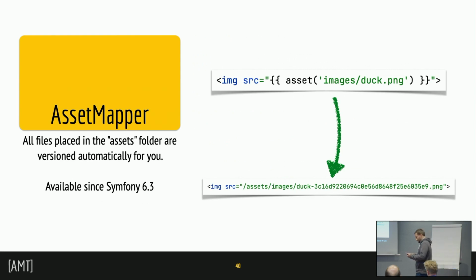Another component that we've added was asset mapper. This does a couple of nice front-end related things. For instance, I can specify a directory where I can throw in all my assets that should be published, and all those assets are automatically versioned. So if I then reference an asset here, in this case a duck.png, then a hash is appended to the file name, so that this is for browser cache busting. If I were to replace this PNG file, then the hash would change. For the browser, the file name would change, and the browser would see, hey, this is not in my cache, so I have to fetch it again.